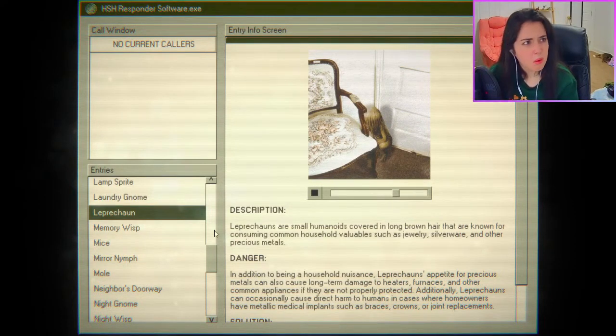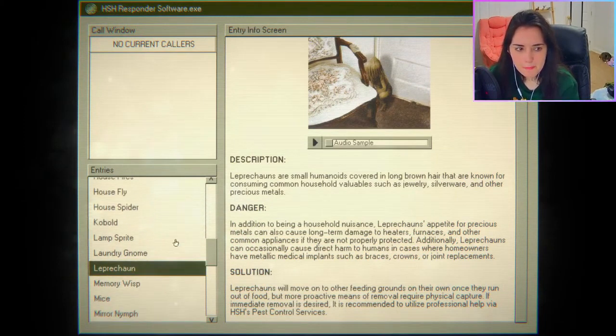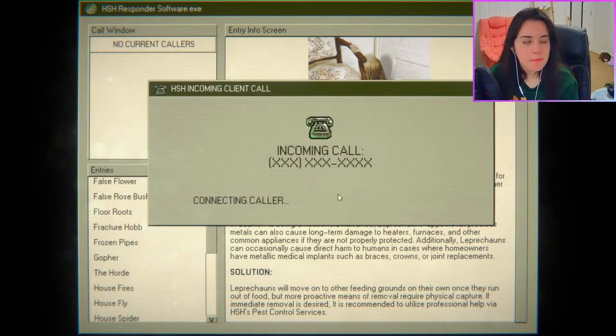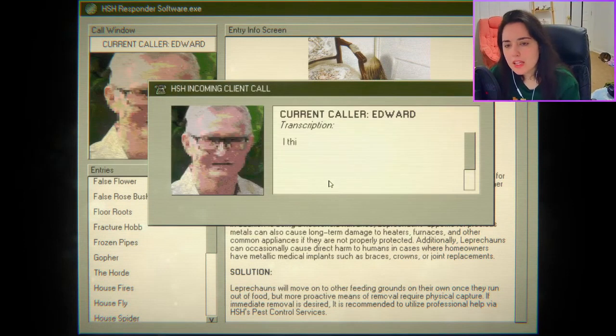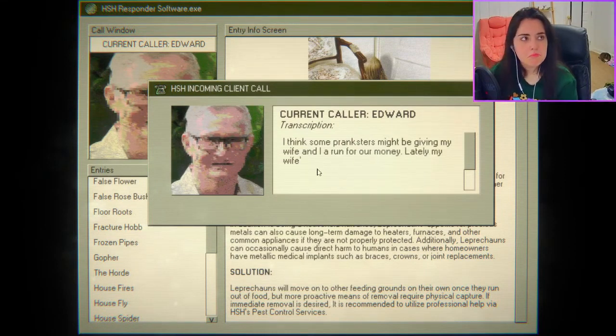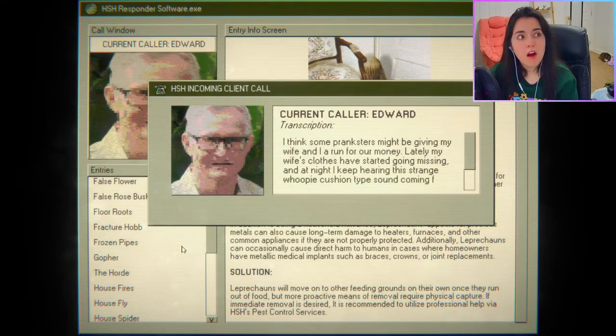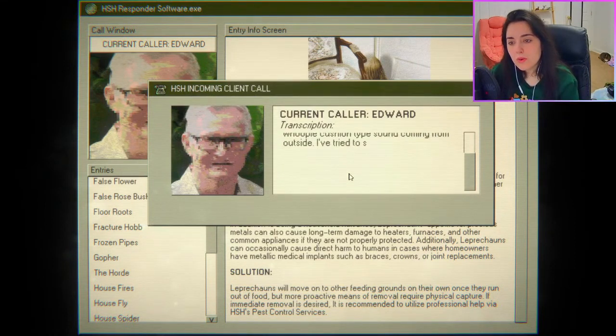Okay. Oh, hello, home safety hotline. I think some pranksters may be giving my wife and I a run for our money. Lately, my wife's clothes have started going missing, and at night I keep hearing this strange whoopee cushion type sound coming from outside. I tried to scare the kids off by keeping the porch lights on at night and putting out a neighborhood watch sign.